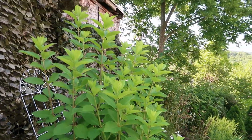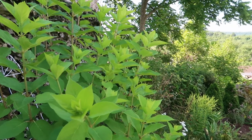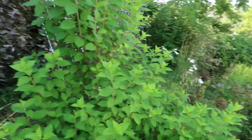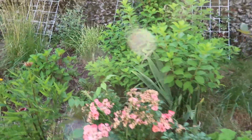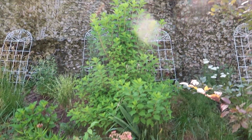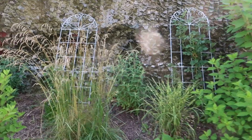Look how ginormous this hydrangea is. This is a limelight hydrangea. There's no buds on it yet, but I really love this. This is like the centerpiece. When you come in from the trellis area, you're going to have this lovely rose here when it's in bloom, but then you also have this hydrangea here with the roses in the back when they're in bloom. It's gonna be lovely.